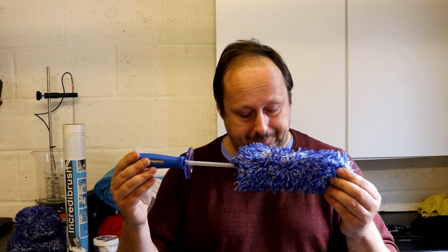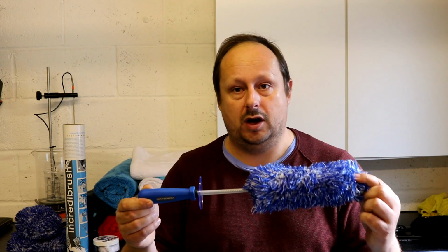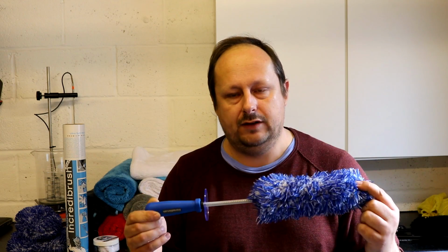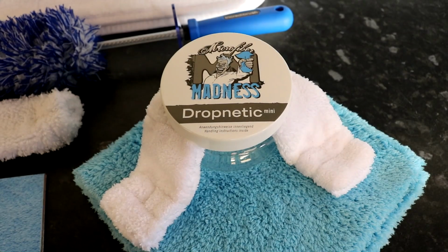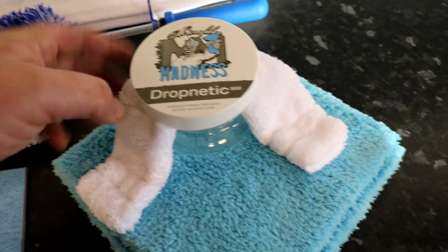So this is the Microfiber Madness incredibrush. Definitely highly recommended. Okay guys, last but by no means least, Microfiber Madness dropnetics.